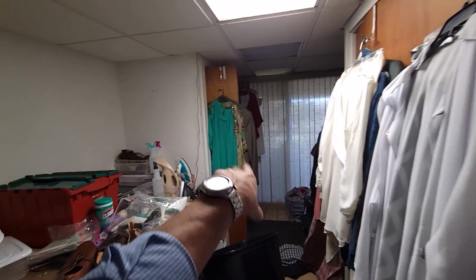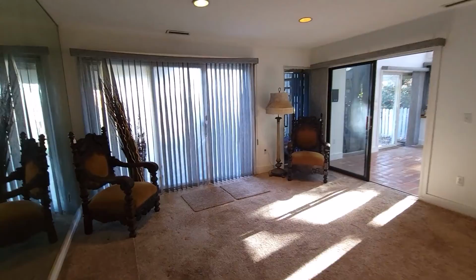Don't forget, on the three-car garage, there's an unfinished bonus room above, a detached three-car. So, lower level storage underneath these stairs right here. We've got a basically a laundry room right here, washer, dryer right in that corner. Got a lower level family room. All of the personal property will be removed by the occupant and seller.